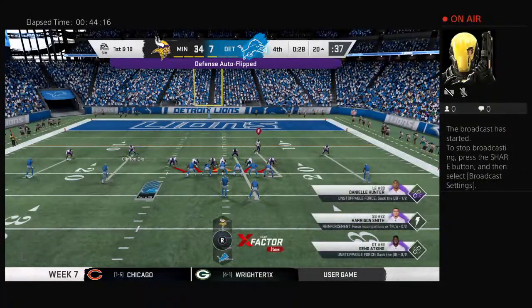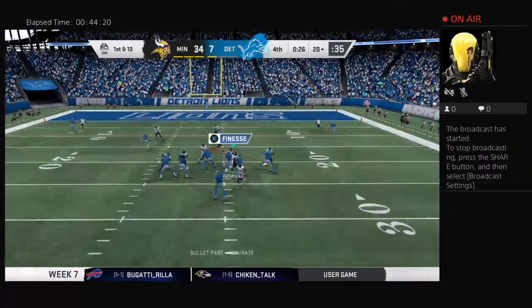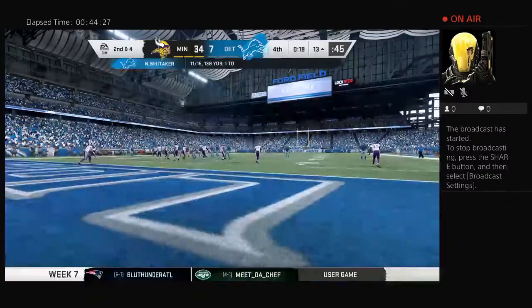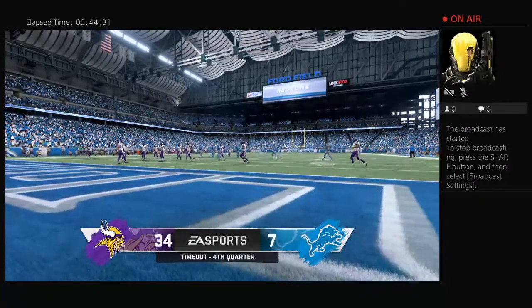Okay, so let's face it, though. Who's happy about this play? Fantasy guys, right? Yeah. The analytics will tell you one thing or another. That was a bad play on one hand, a good play on another, but it's all about the fantasy points here. Yeah, because this ball game is over.